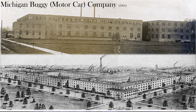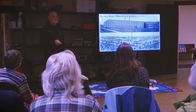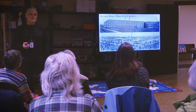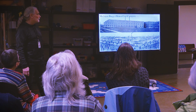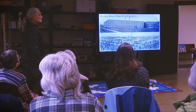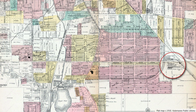We've also got the Michigan Buggy Company, which eventually became the Michigan Motor Car Company when the automobile began to replace horse travel. Did you guys know that we had several automobile manufacturing plants here in town? I mean, everybody probably knows about Checker, but there were several others. They didn't last a long time, but this was one of the bigger ones. So the Michigan Motor Car Company, very prestigious automobile to own in Michigan. So that was a big concern. That was down there at the end off of, I think that's Race Street, if I remember right. Reed Street, sorry. So at the end of Reed Street.